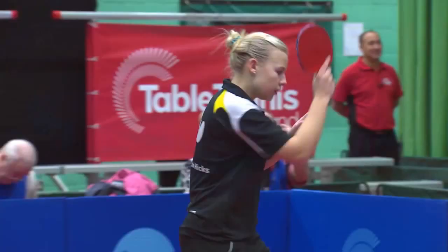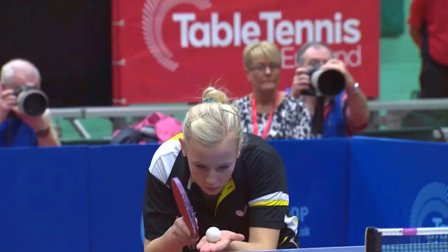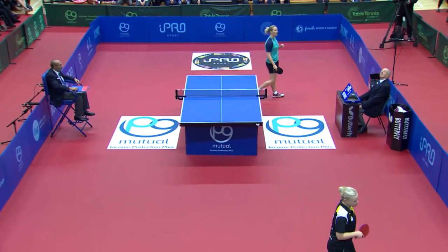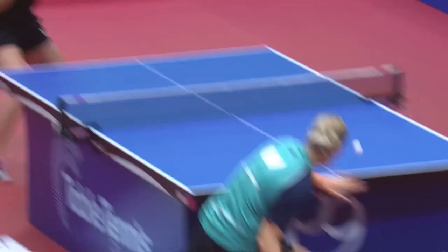Consistent topspins from Sibley, reading the spin well. Hicks varying the spin, sometimes goes through the ball, not a lot of backspin, then the next minute underneath the ball, a little bit more backspin. But again, that's a forehand defensive shot, a little bit too high. Sibley did well, came in with the smash, we'll see that again. Here's the topspin from Sibley, the return a little bit high, but what a good smash, straight through the ball into the body of Hicks.